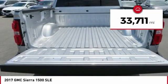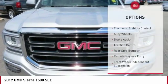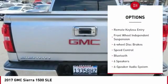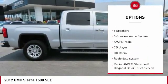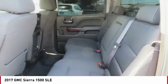This vehicle has less than 35,000 miles. Here are some of this vehicle's great options: electronic stability control, alloy wheels, brake assist, traction control, rear step bumper, remote keyless entry, front wheel independent suspension, four-wheel disc brakes, speed control, Bluetooth.